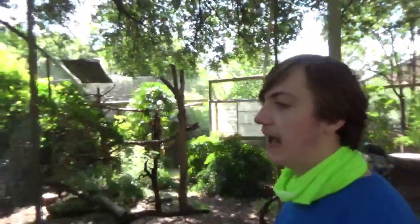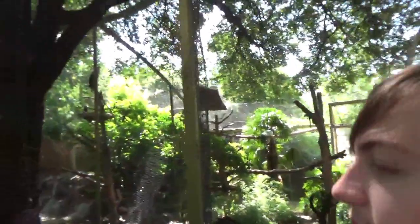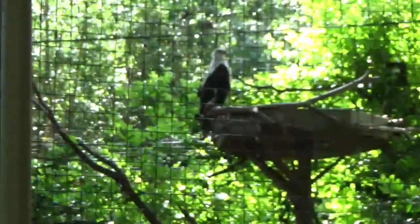Over here we have an African fish eagle, which is right in the way of the tree. Let's maybe get a clip around it. I don't see a whole lot of those species of eagles, so I really enjoy seeing them because they're just a cool species of bird. But another species, which is one of my favorite eagles, is the harpy eagle over here.